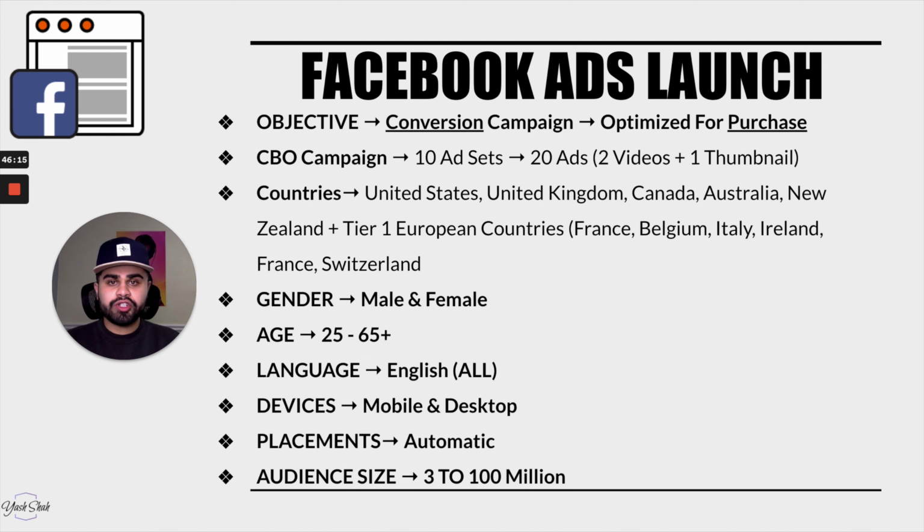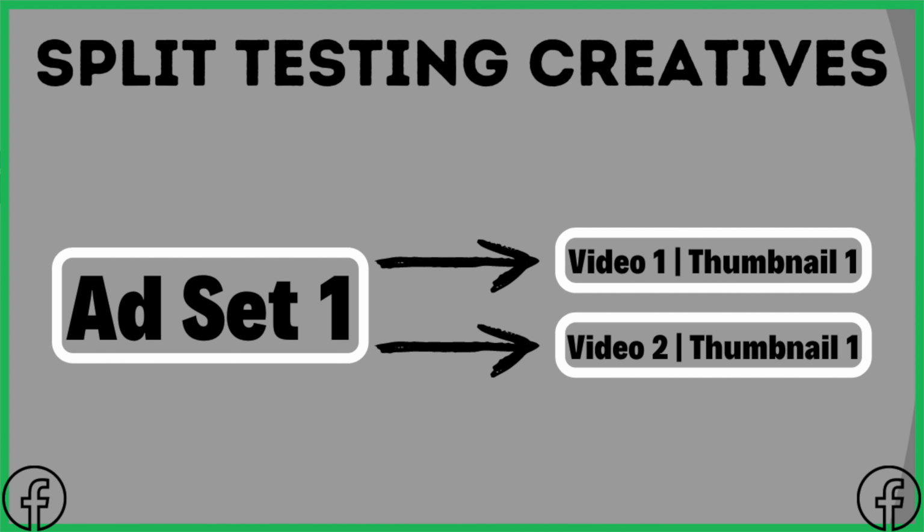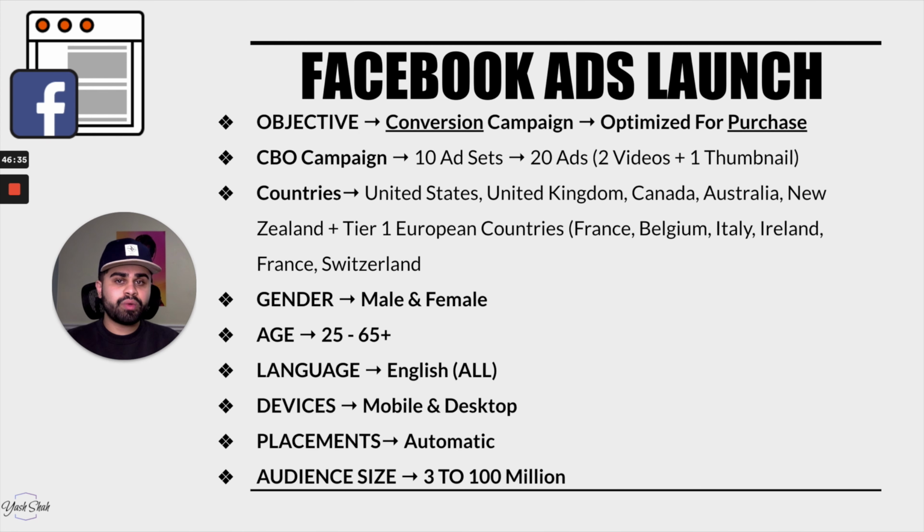Now, the actual structure of the campaign consisted of 10 ad sets, which had 20 ads, meaning each ad set had 2 creatives or 2 ads. Each ad set had video 1, thumbnail 1, and video 2, thumbnail 1, which means 2 videos and 1 thumbnail per ad set to split test from the beginning to see which one would perform well.